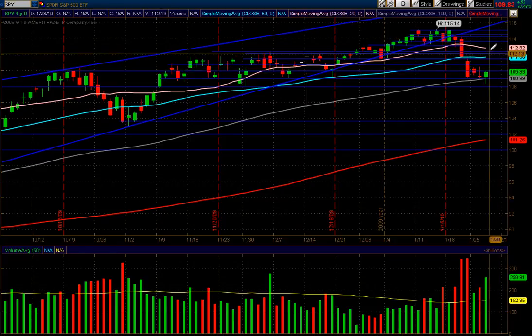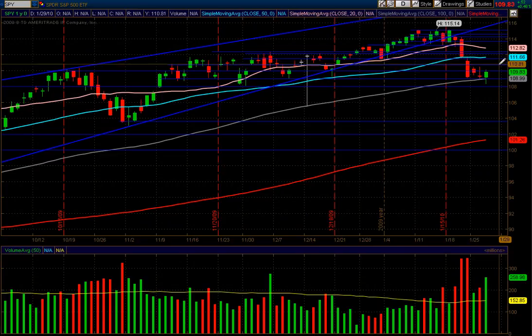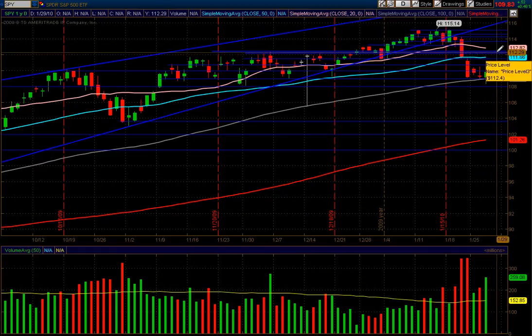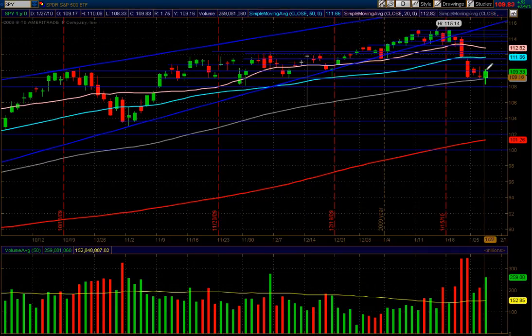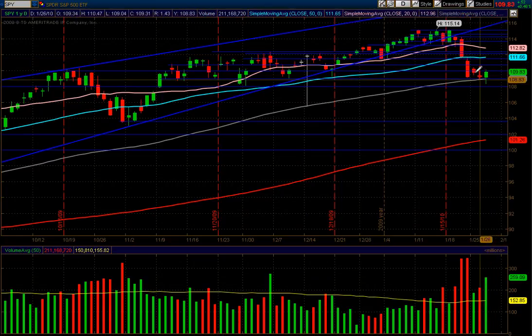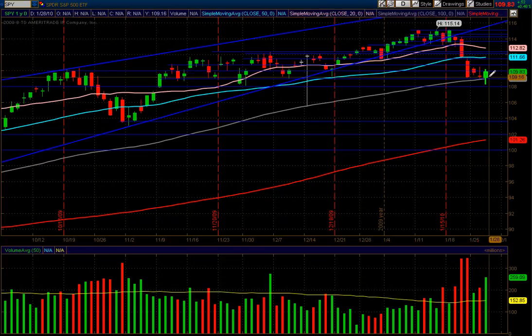And from there we could come up here and test 110.70, excuse me, and then maybe eventually 112. And I wouldn't expect us to get much higher than 112. I would like to see a lower swing high if we are to bounce here. If not, we did make a lower low and a lower high today, so technically we did continue to the downside.